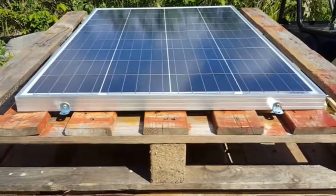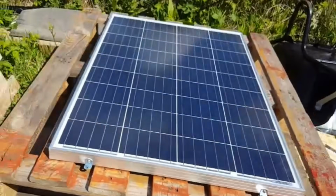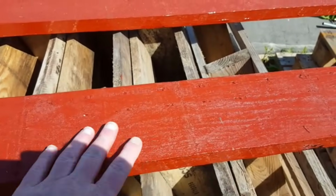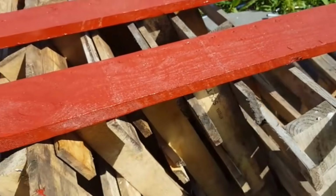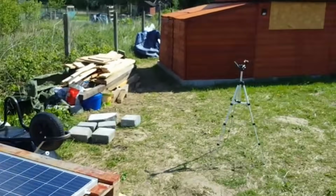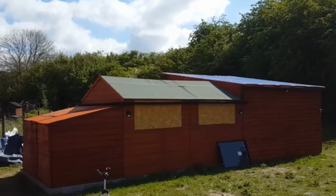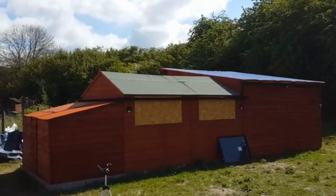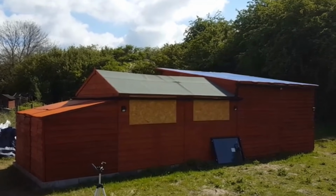Bit fiddly, but that's the second one done. Brackets installed. That wood that I've used for the battens, the paint has actually dried now. It's not even tacky, which is good. So time to get some step ladders out and see if I can get some battens on that roof. That's going to be a little bit of a challenge because my step ladders do not go that high, but we've managed before, so I'm sure we'll manage again.